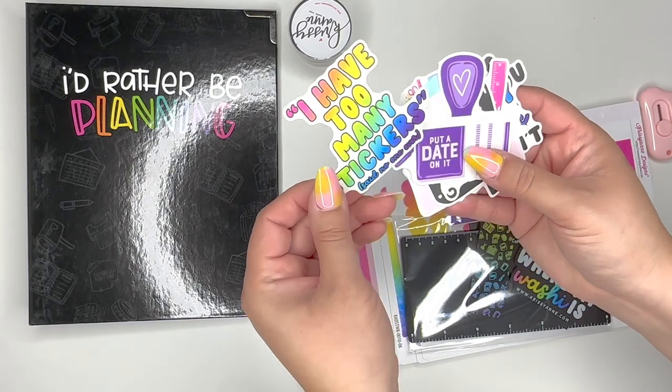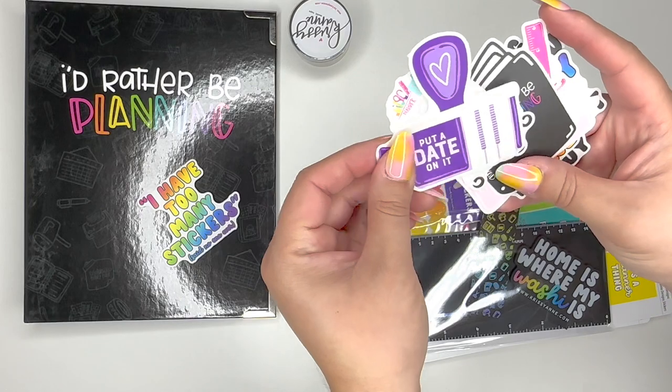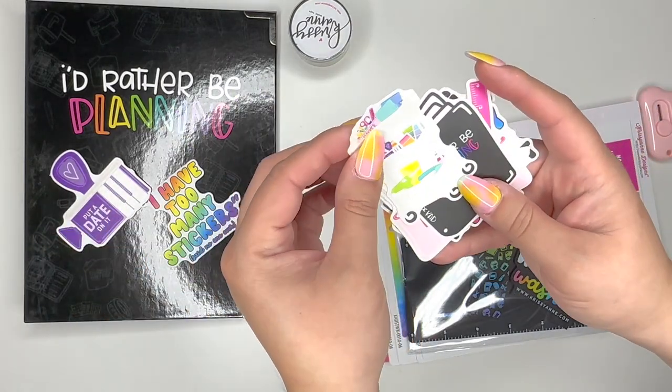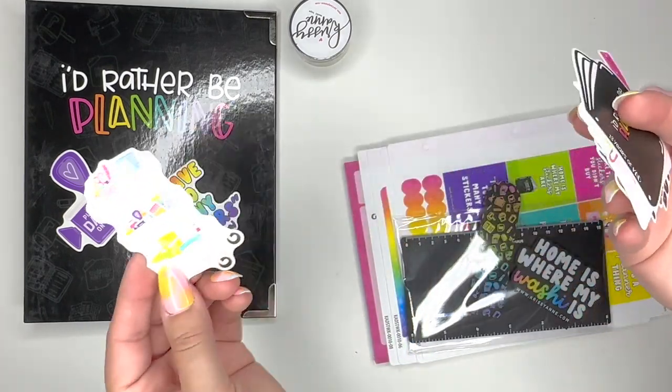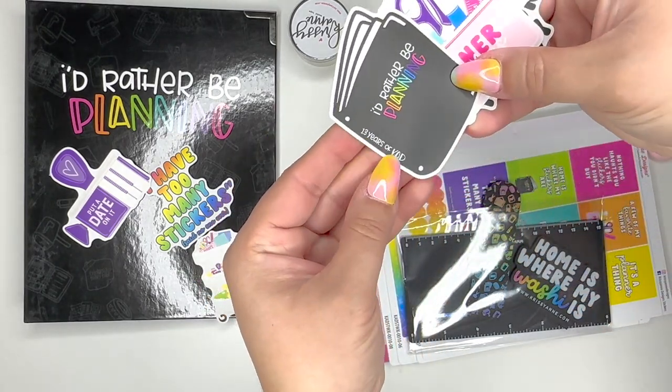Okay, so I have too many stickers, said no one ever. Put a date on it. That's cute. A little cart, a little planner cart, really any kind of cart, I guess you suppose. I'd rather be planning. It says 13 years of CAD.